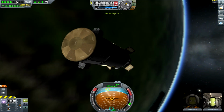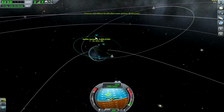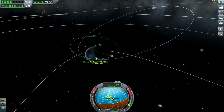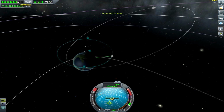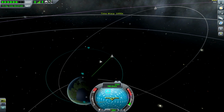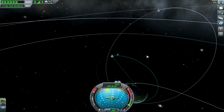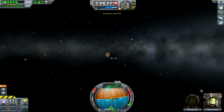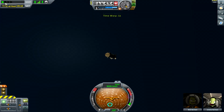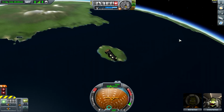Okay, here we go again. Up and around. Thing is that as the apoapsis gets lower and lower, we are going to take less time to get to it and make another passing. So we can make probably even more than 7 passings until Jebediah. Oh, very careful. You really don't want to go through that.